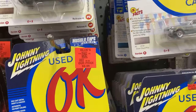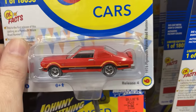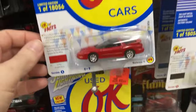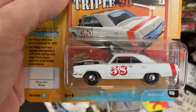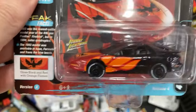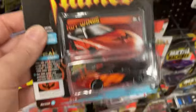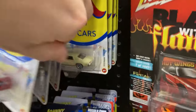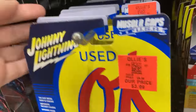Too bad that's black. No details. Chrysler Aspen. Volare Roadrunner, same thing. Really cool. IROC. White IROC. Johnny Lightnings, already have this one. I like the Dodge Darts. Flame Cars, these are pretty cool. Johnny Lightning. Rubber Tires. It's all the paint schemes nobody wants though. Volare Color Change. Another Trans Am, red.